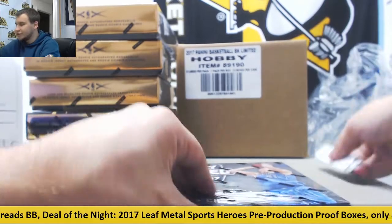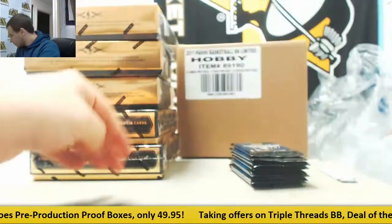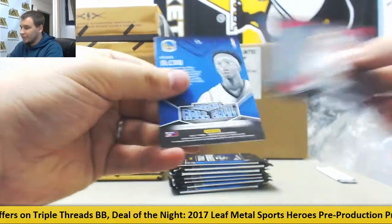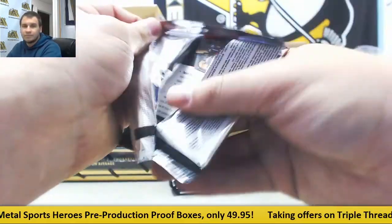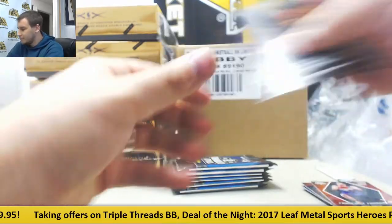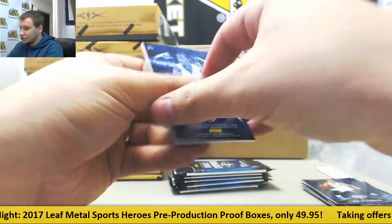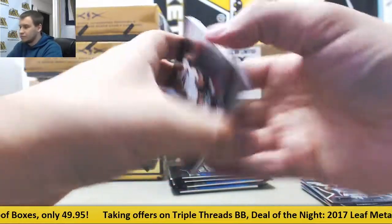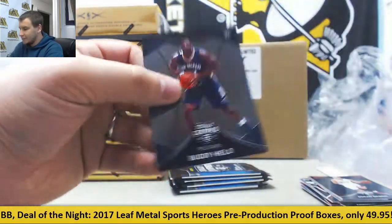And box four of Totally Certified. There we go. We have autograph for the Warriors, Patrick McCaw, on-card auto, rookie roll call. Red parallel, Dwyane Wade for the Bulls, 199. Now the jersey relic, Jrue Holiday, Fabric of the Game. Red Franchise Foundations, Dennis Schroder, 199. Buddy Hield, rookie.